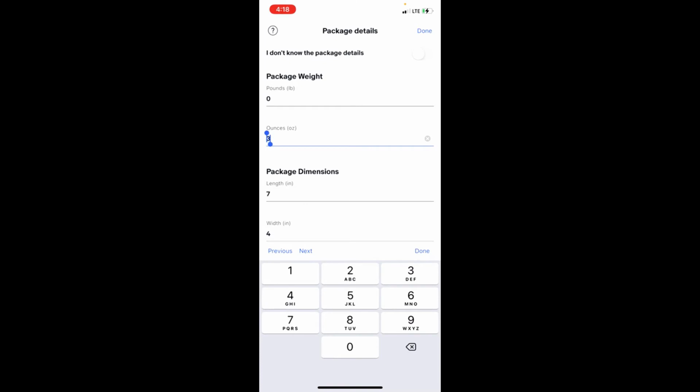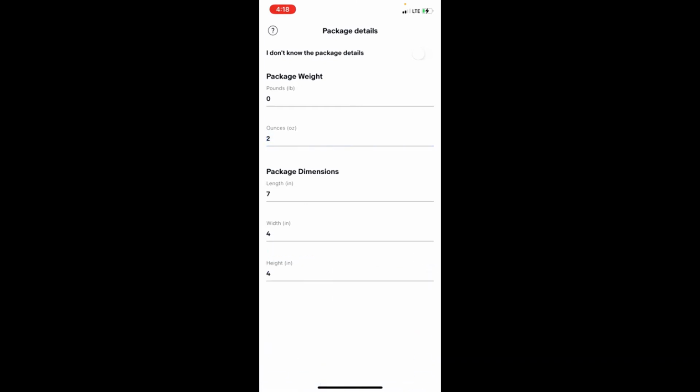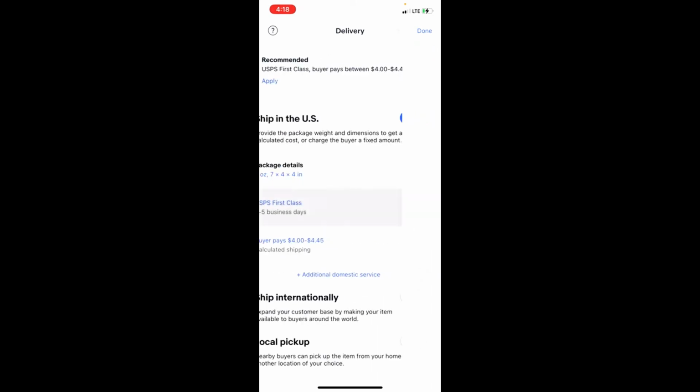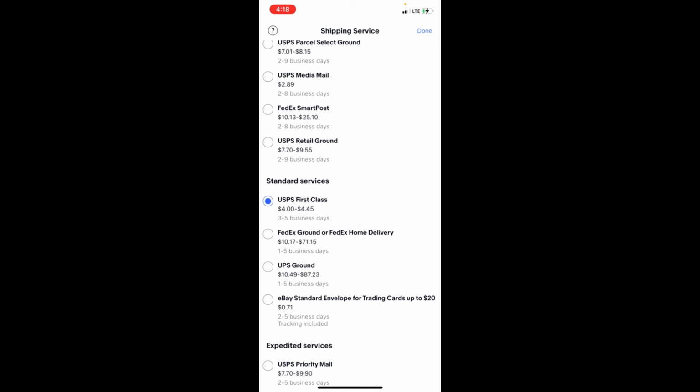I'm just kind of going to estimate here. I wouldn't recommend doing that with any item more than a couple ounces. But anyways, we click the 2 ounces. We're good there. We go down to first, we click the shipping service.